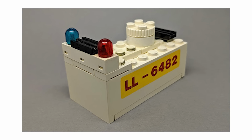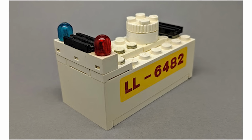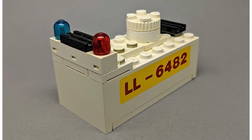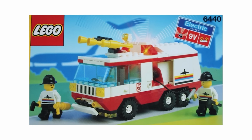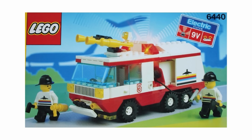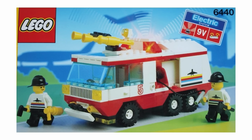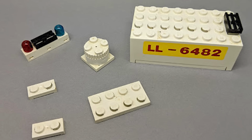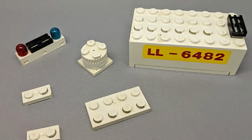The sheer size of this part meant that every build had to make room for this very large block, which led to some incredibly blocky designs. If you look through some of these early sets, you'll see that many of them are just housing for the battery pack with some wheels or wings attached. Additionally, these bricks would then need to be wired into the sound bricks if you wanted them to actually work.